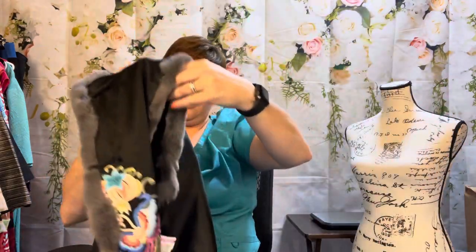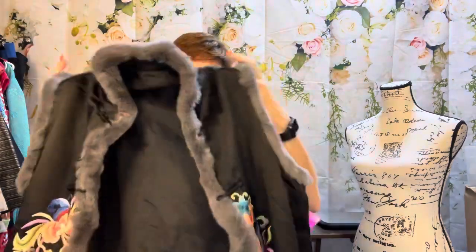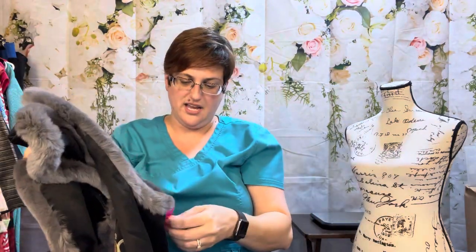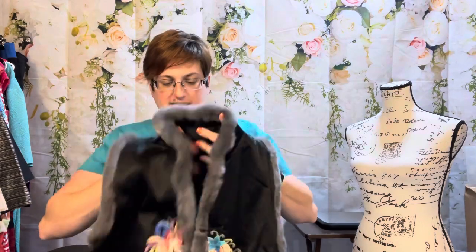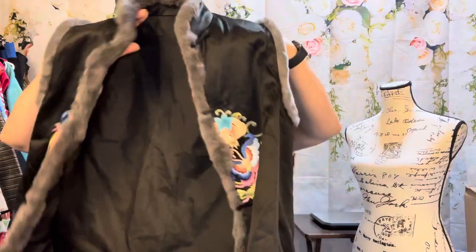Ooh, I forgot about this. Oh my gosh, I completely forgot about these things and now I'm so excited. This is gorgeous. This was $4.99 and I believe, if I remember correctly, that this is from Japan. I'll have to find the tag.